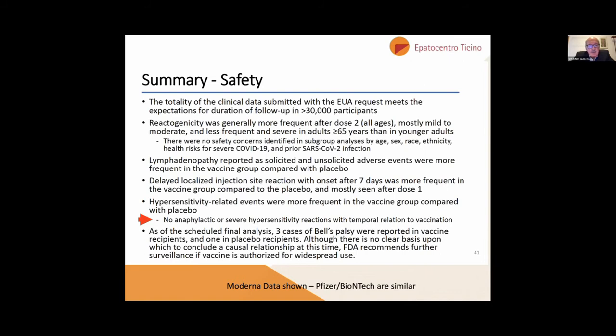The reactogenicity was frequent in absolute terms, but was more frequent after the second dose. The older subjects had fewer of those side effects. Lymphadenopathy is frequent, and is certainly related to the immunogenicity of that type of vaccine. Also delayed localized reactions. In the studies that were submitted for registration, anaphylactic reactions were not observed with both products. As of the scheduled final analysis, there were the 3 Bell's palsies that will require further investigation and attention.